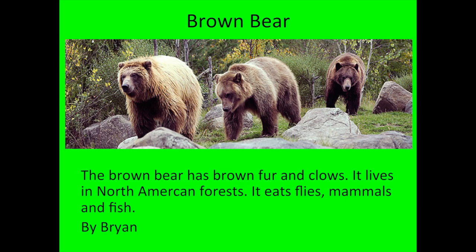My name is Brian. The animal I research is the brown bear. The brown bear has brown fur and claws. It lives in North America forest. It eats flies and mammals and fish.